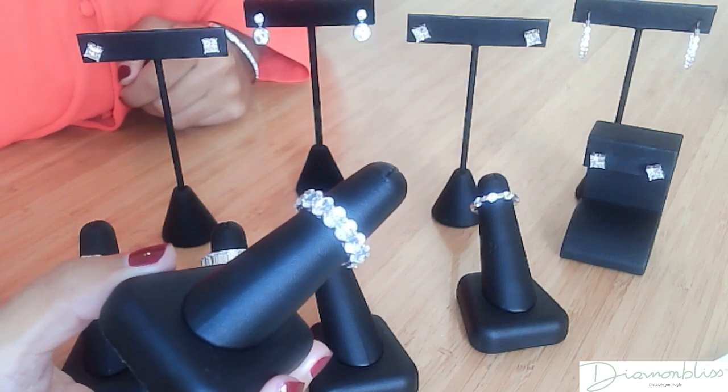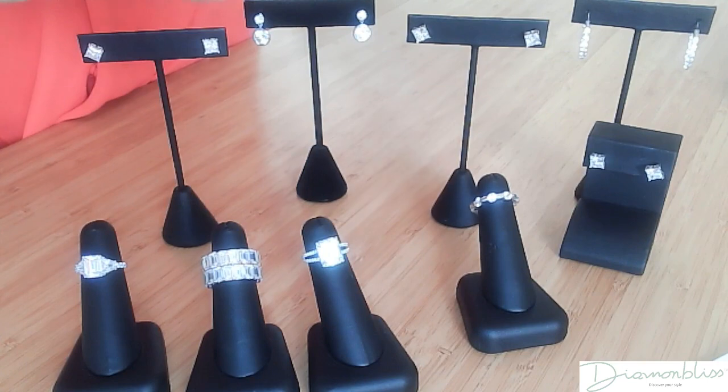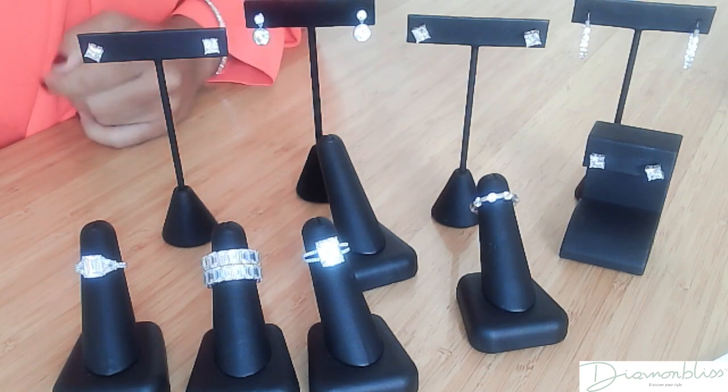Now an oval usually has at least 58 facets, and you may be wondering, okay, what are facets? I'm not understanding these jewelry terms, not to worry. The facets are basically the faceting pattern within the stone. It's the number of facets that determines the shape of the stone. So this right here is the oval. This is how you would see it, how you would style it.